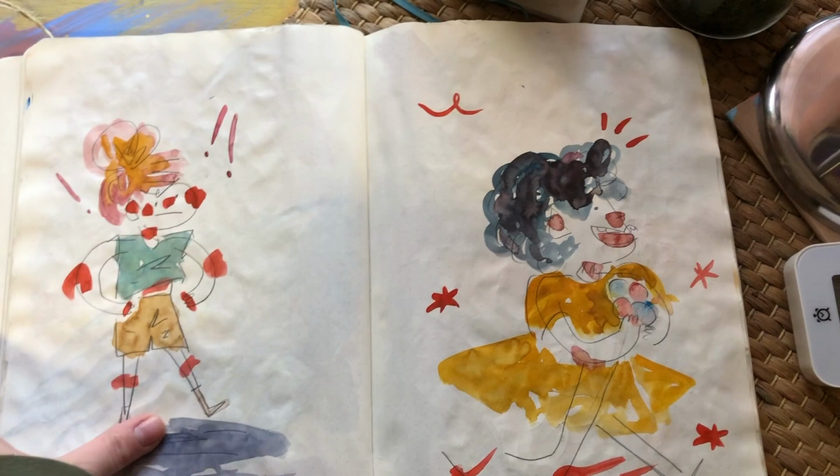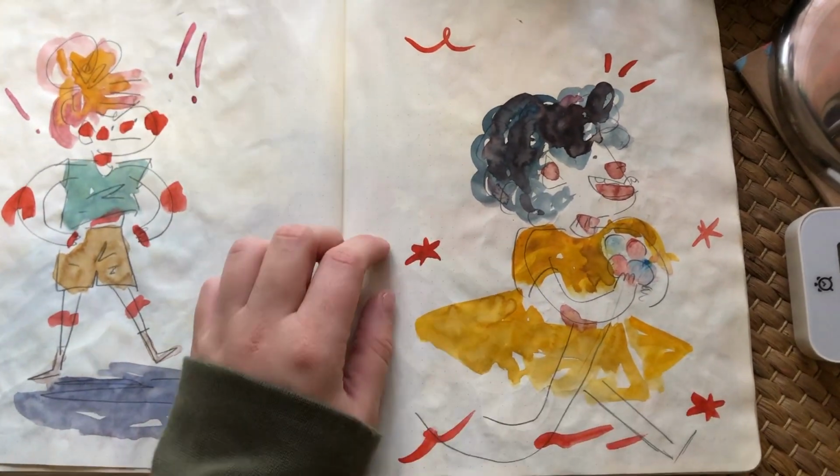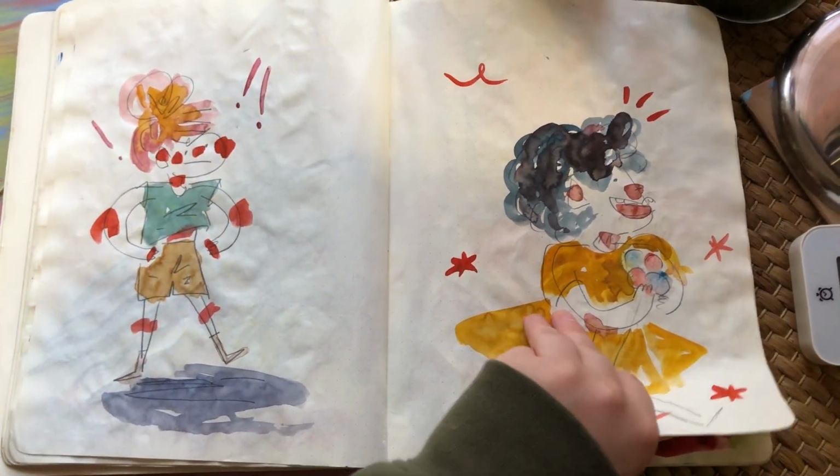These are some life drawings of kids at the play cafes, because I've said it probably millions of times here on the channel, but I want to be a children's illustrator, and one of the things you have to get good at drawing is children.